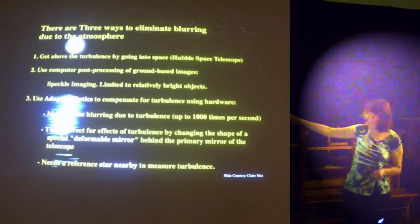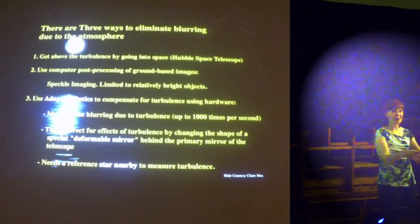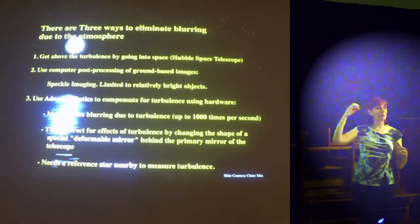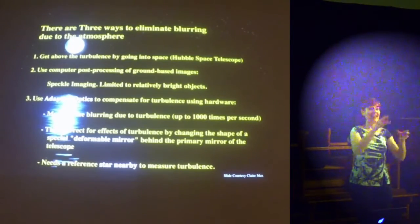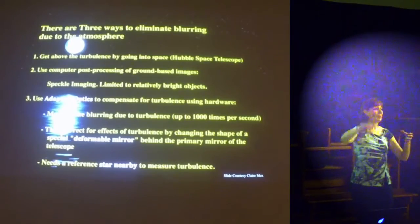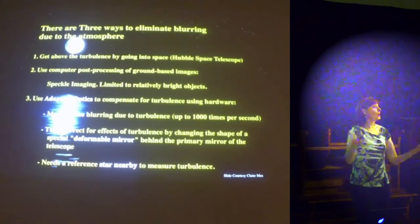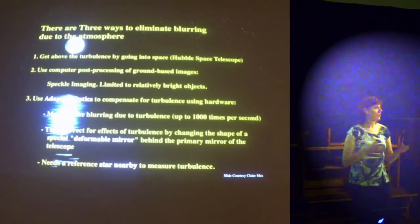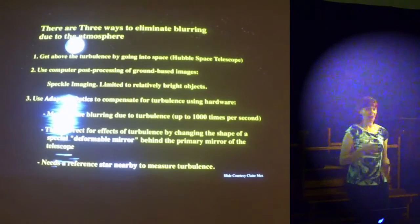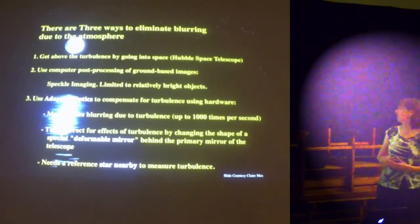And then there's adaptive optics, where we correct for the turbulence using hardware. We use what's called a wavefront sensor to measure the blurring, and then that figures out what the blurring is. We put the opposite turbulence on the deformable mirror, and this happens on the order of 1,000 times a second. The new systems we have built work 1,500 to 2,000 times a second to do corrections. So as computers have gotten faster, we've been able to do corrections faster.